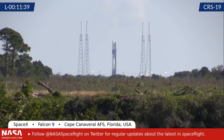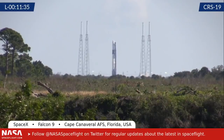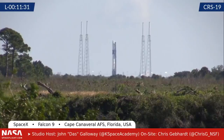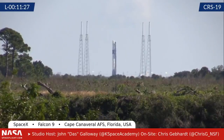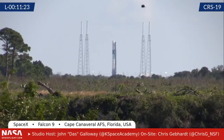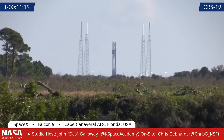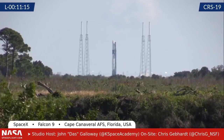Another question, any word on new weather balloon data? No word on other weather balloon data, and that's a good thing. The weather balloon data was all good and acceptable about an hour and 20 minutes before launch, and there's been no word that the new weather balloon data points coming in have changed that. So right now we're still go and pressing forward to a launch in about 11 minutes from now.